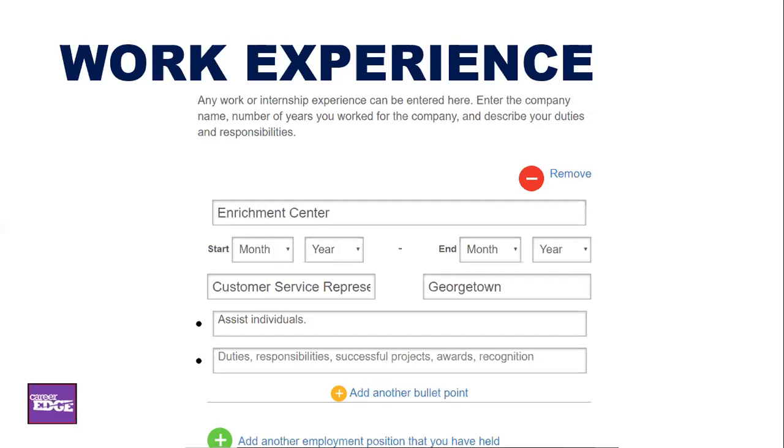So that would be the individual trying to incorporate internships or volunteering, things like that. That way they can see somebody is trainable. This is where you're going to incorporate each type of work experience. And as you can see at the bottom, you just press the plus sign, and then you can add another employment position.